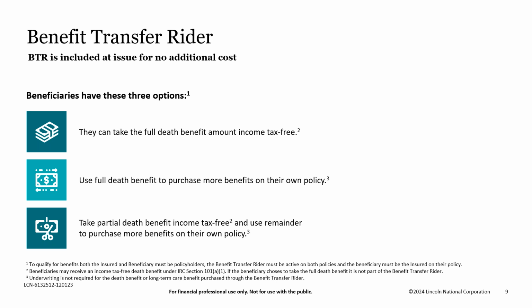This completely changed the game for MoneyGuard specifically because we don't have a joint solution. And a feature like this effectively makes the policy a second to die. And more than anything, as we are a family-centric firm, we do want to make sure that we are following suit with our solutions like Benefit Transfer Rider.